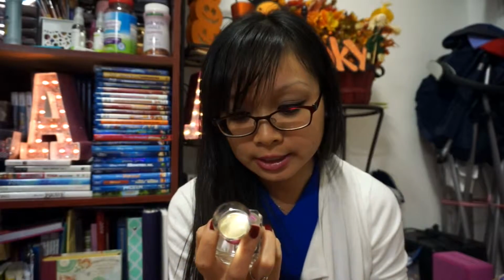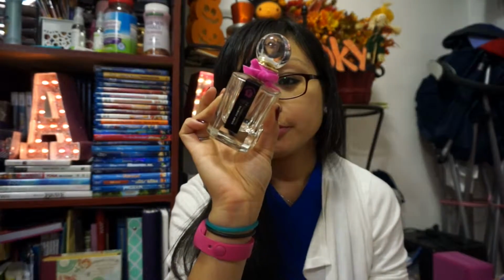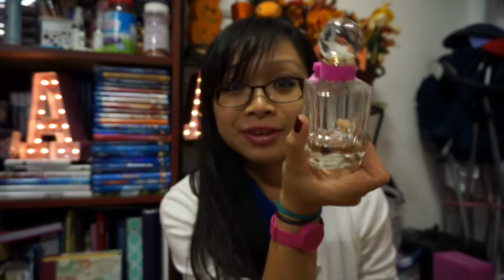Alright. And then this was a last year perfume, and oh my god, I love this. If I could get this again, I would so totally get it. It's the Victoria's Secret Night Jasmine Limited Edition number 2 perfume. And I can't believe I finished a perfume. Oh my god. Hey Amanda, I actually finished one. So yeah, this is my favorite.